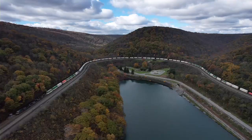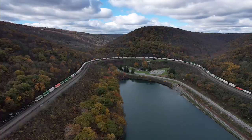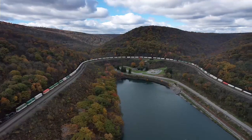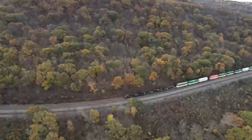Hope y'all are enjoying this view of the Horseshoe Curve, as our train snakes its way through, headed west. So I'm told. This is only my second time here, so I can't say totally for sure, but I think it's headed west.